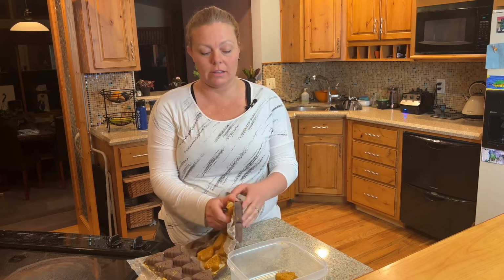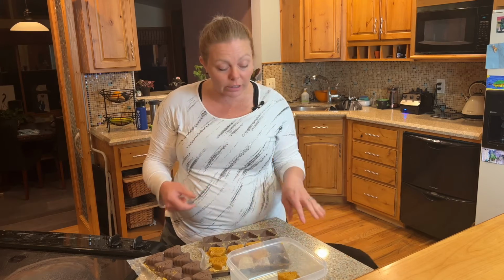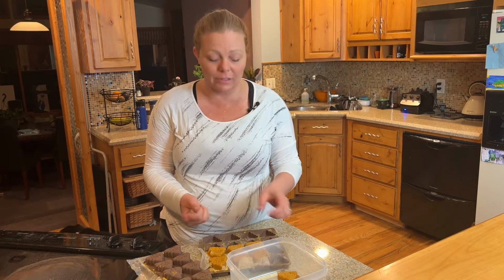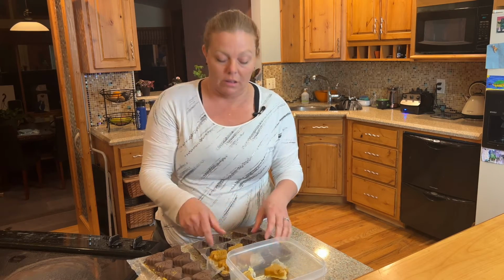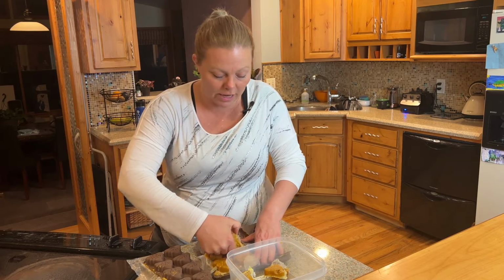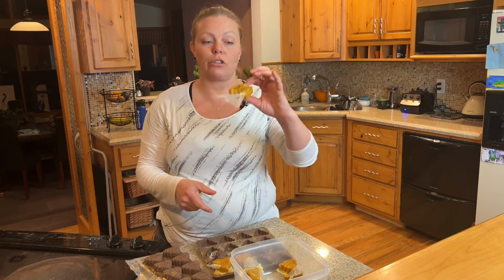These are a high-fat treat, so if your dog has an issue with pancreatitis, don't use it. If your dog is currently scooting their butt or licking it excessively, you definitely want to see your veterinarian and have them checked out. This is a preventative treat to prevent anal gland issues in the future. Some dogs, there's nothing you can do, and you're just going to have them express periodically. That's going to happen. There are 42 calories per treat.